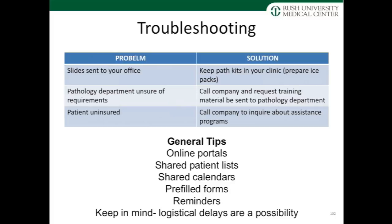Sometimes the pathology department have no idea what this test is. They've never seen it before and they don't know how to take care of it. You can actually call the company and they will either send them information, they'll send someone out to help them because there are certain ways that the specimens have to be cut. They always have to be on ice. If they get warm, the fixative can actually warp and make it more difficult for them to run the test.